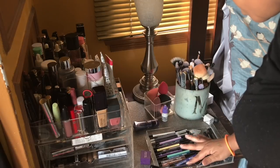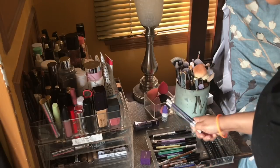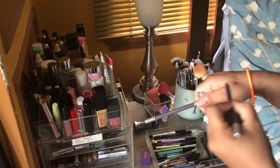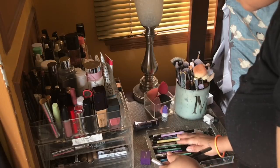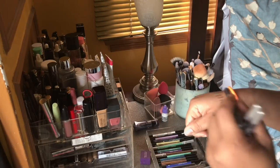Okay. These are colored pencils. I'll keep those. Let's see these two Urban Decay. Do they still work? Yes. That's a gray. Ooh, purple. Okay. Let's see. The gray.